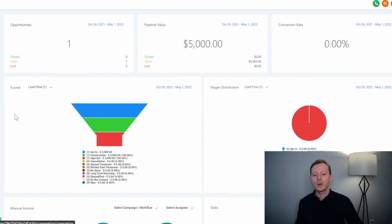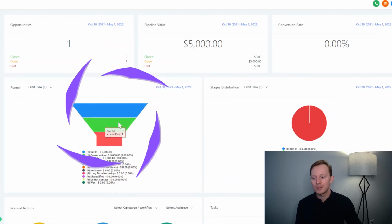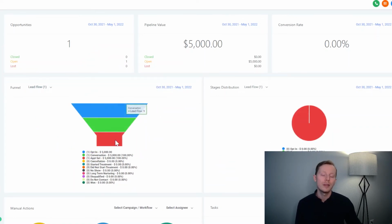So this dashboard is going to show the total amount of leads in the pipeline, the estimated pipeline value, as well as a snapshot of what the pipeline looks like. Obviously, this is an example campaign, so we just have one dummy test lead in here, but I just wanted to show you the aspects of this.